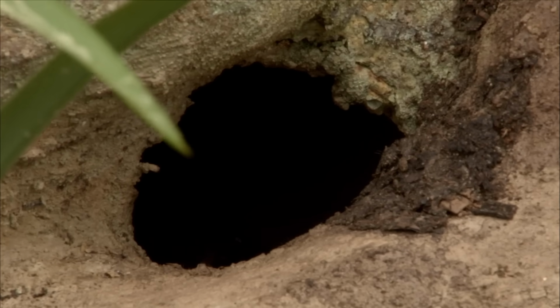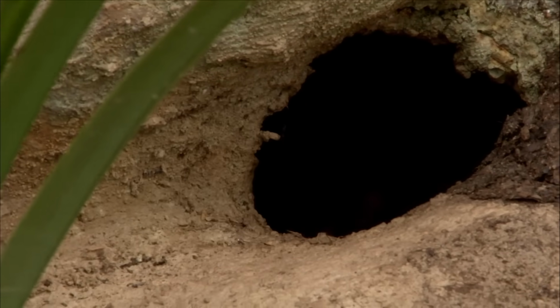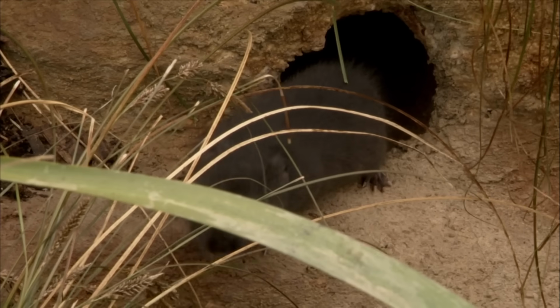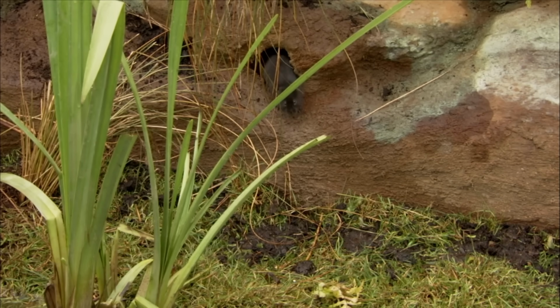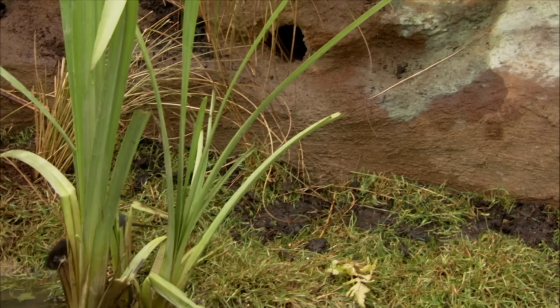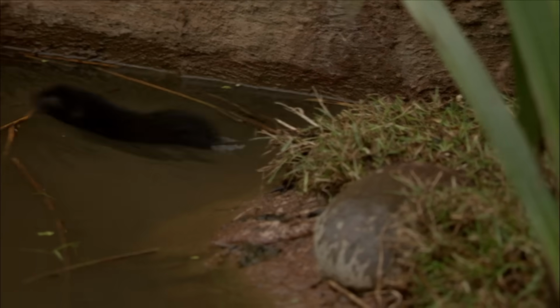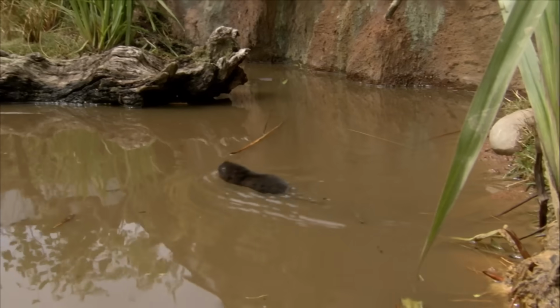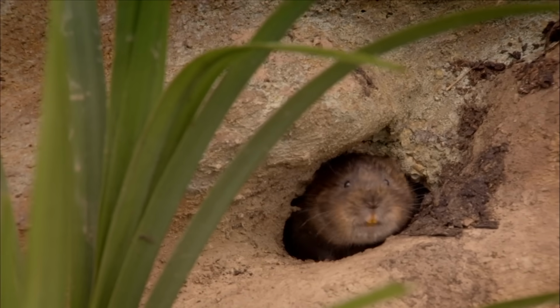But where's Ratty Jr.? At first, he's not as confident as the others. But after a little comfort eating, he finally ventures out. He soon masters the water, although he hasn't quite mastered getting out. It's Mum Bonnie to the rescue, whilst his dad takes a more relaxed approach.